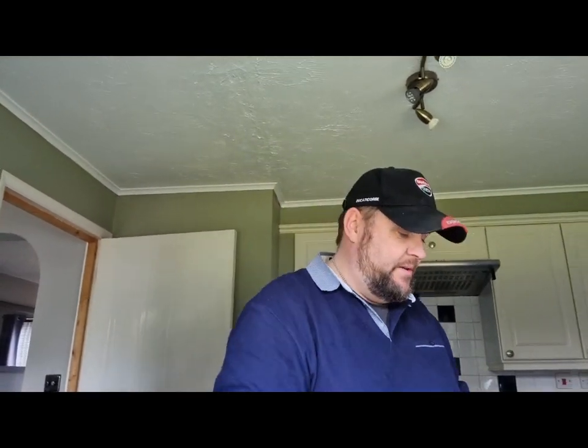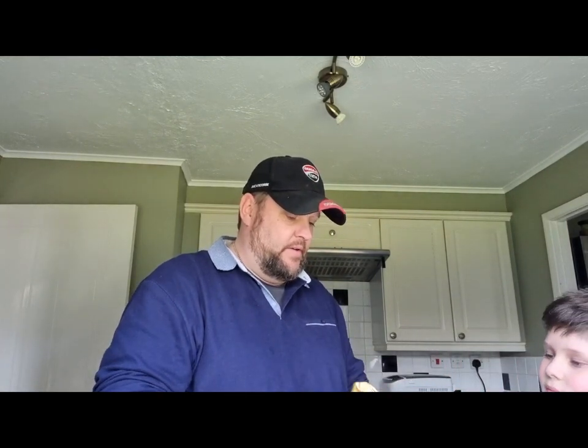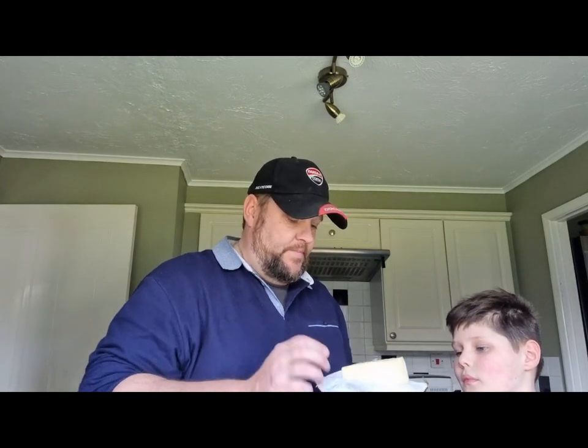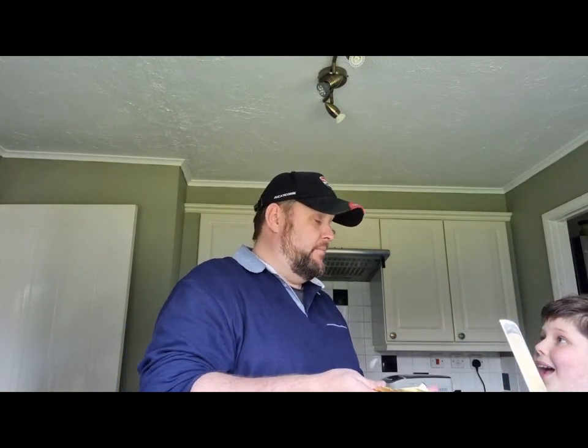Now, it said, how many grams of butter? 200 grams of butter. Indeed, 200 grams is plenty. But... let's have a look. Some of these butters have a cutting thing, a measurement thing. This one doesn't. Annoyingly. Right, so this is, how many grams? This is 250 grams. Right, so we're going to cut.